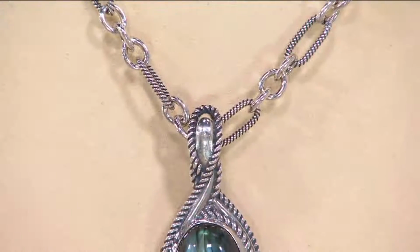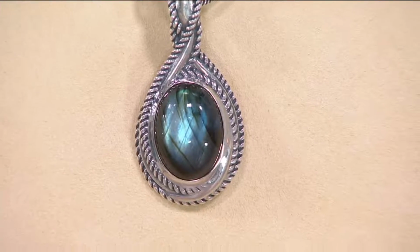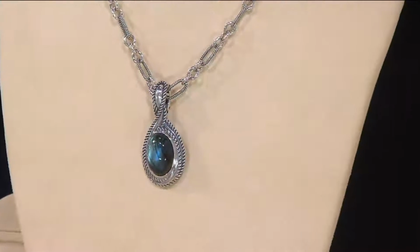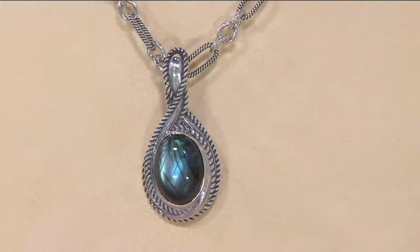Amazing. It's great on a leather cord too for a more casual look. Great point. So pretty. Pulled like a choker. Yep. And if you've got a gold chain, if you put this Labradorite on gold, it just takes on a whole new life. There is some gold striations in this gemstone. In fact, I'm going to put it on the mixed metal necklace too.